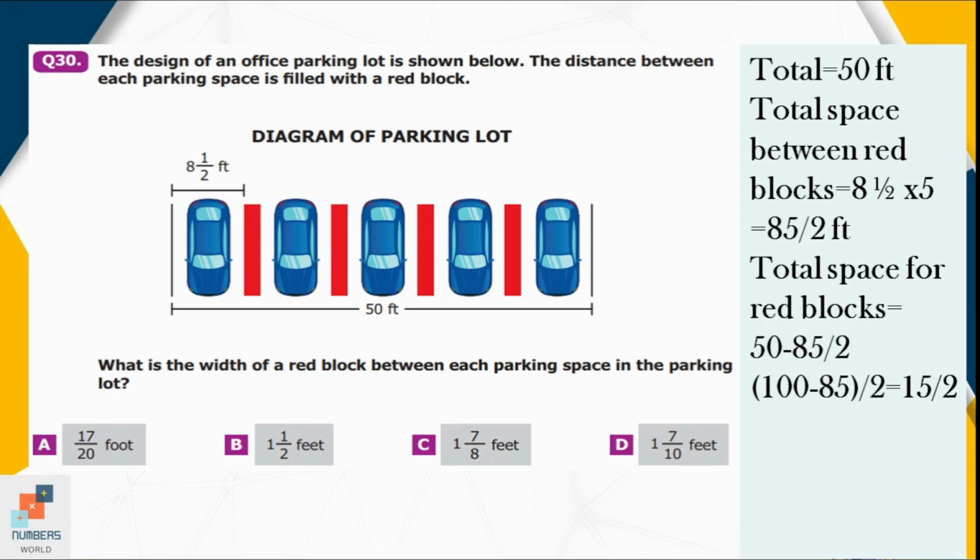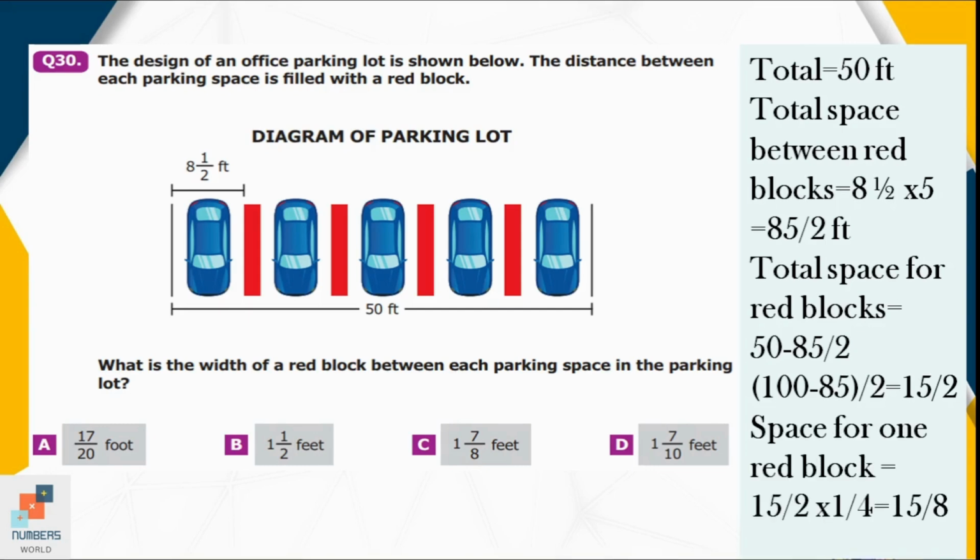As there are 4 such red blocks and we need to find out the width of the one red block, to do that, we will multiply 15 by 2 by 1 by 4 because there are 4 red blocks and we have to calculate the width for each red block. So the answer is 15 by 8. We can convert this fraction into mixed number by dividing 15 by 8. So that will be equal to 1 whole 7 by 8. So option C is the correct option here.